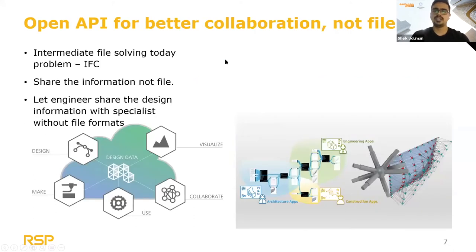So we know the cloud allows us to collaborate, but that is still not enough. If you're working in a BIM environment, you know the term common data environment. It solves the problem, but it's not enough. There is still room for improvement. When sharing files, especially in engineering design, we need to share information with a lot of specialist teams. Each discipline uses its own tools, and the problem is how to integrate between them. If I prepare some information and want feedback from other people, I will probably send it through the IFC file format. This is an intermediate file format to solve today's problem.